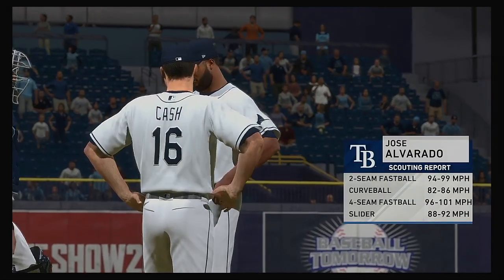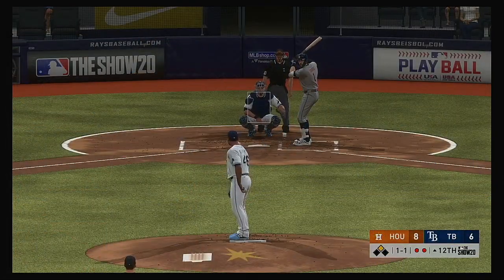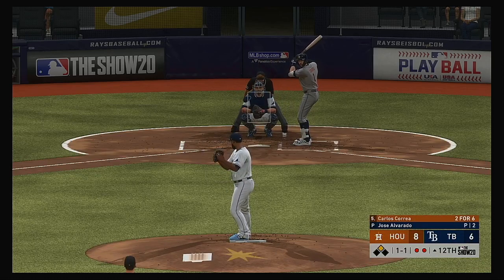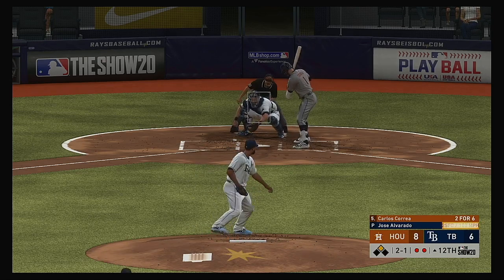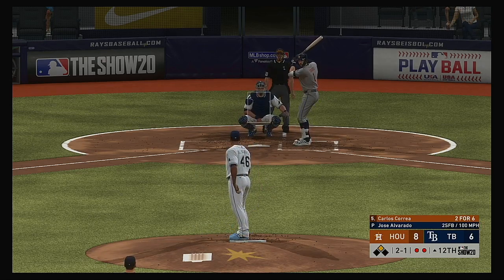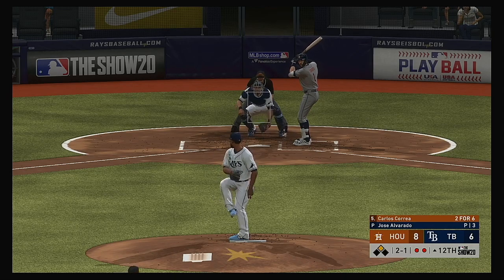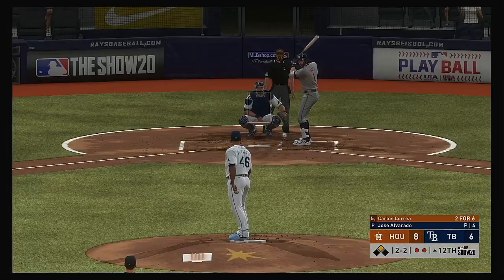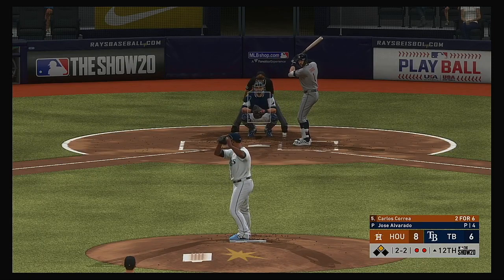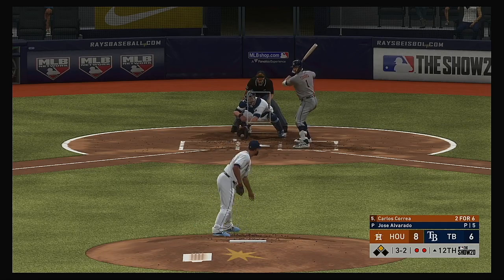Jose Alvarado is into the ballgame now as he'll make his fifth appearance of the season here. At the plate, Carlos Correa. Hit the target, but this is low, 2-1. Hit on the ground down the first baseline, but this will wind up a foul ball, 2-2. Has a look, now the pitch.